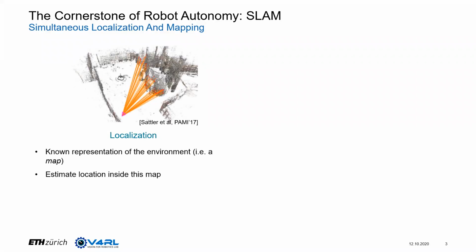The first part is localization. In our terms, this means we have a known representation of the environment, which we will call our map. For example, as depicted here, something that encodes the structure of the environment. And then we use this existing map to estimate our location inside it, but we will not modify the map. We take it as a given.